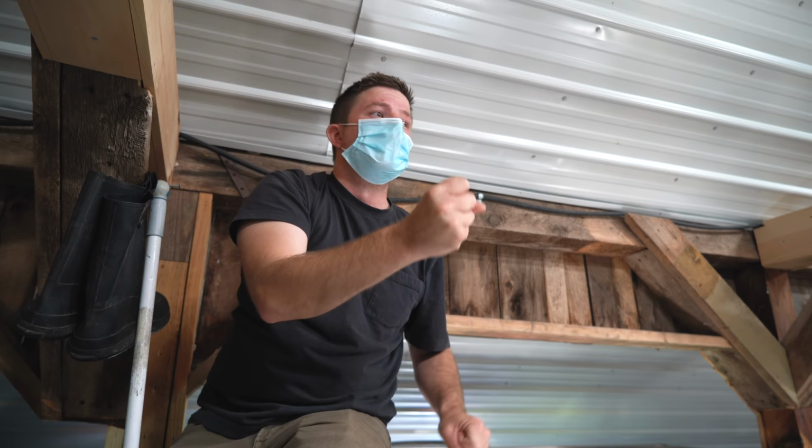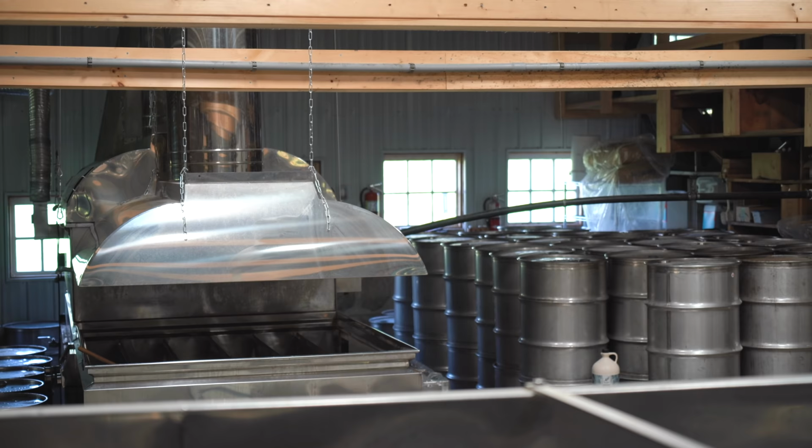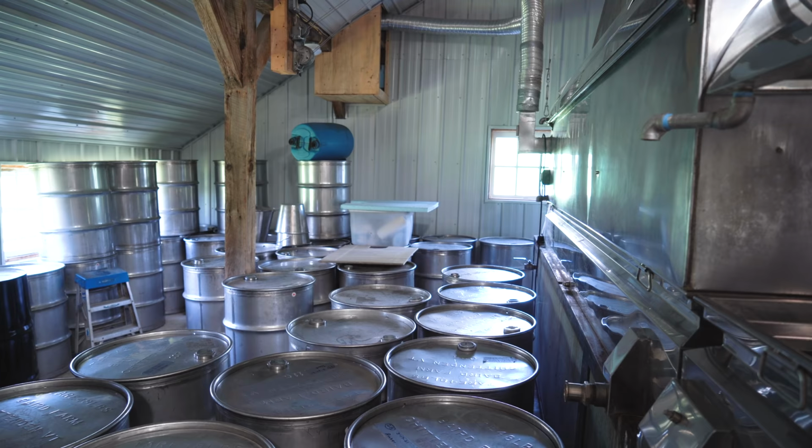So from here, you get two things. You get a lot of clean water, and you get a little bit of concentrated sap. Then we pump the concentrated sap to tanks up there. See, there's more tanks up there. There's about 25,000 gallons of liquid storage here. And then we run it into a machine like this.